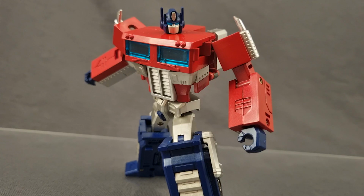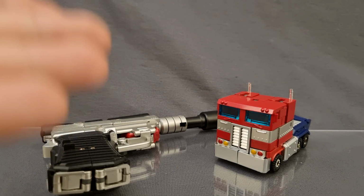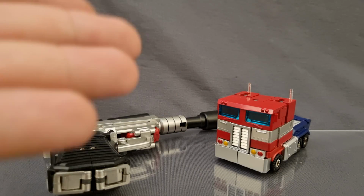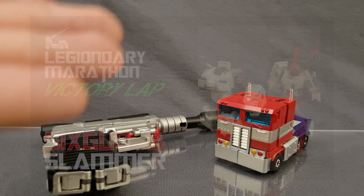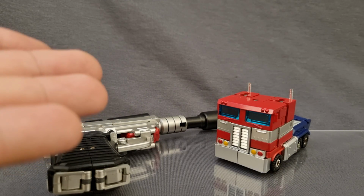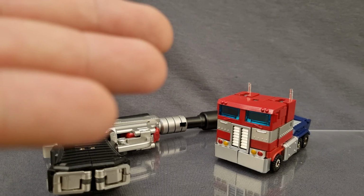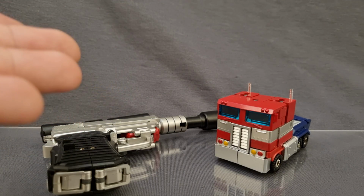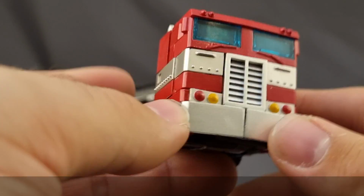With that out of the way, let's convert these buggers. Now, because of the manner in which these were produced, they are a bit different from what we see with third-party Legends today, and even pretty different in comparison to what Iron Factory and DX9 were doing at the time. Because they didn't really have a point of reference to any existing third-party figures, they were essentially going in blind. And as such, we get some interesting and cool ideas, as well as some weird and just flat-out bad ideas. Now, despite all of this, Optimus Prime still holds up remarkably well.